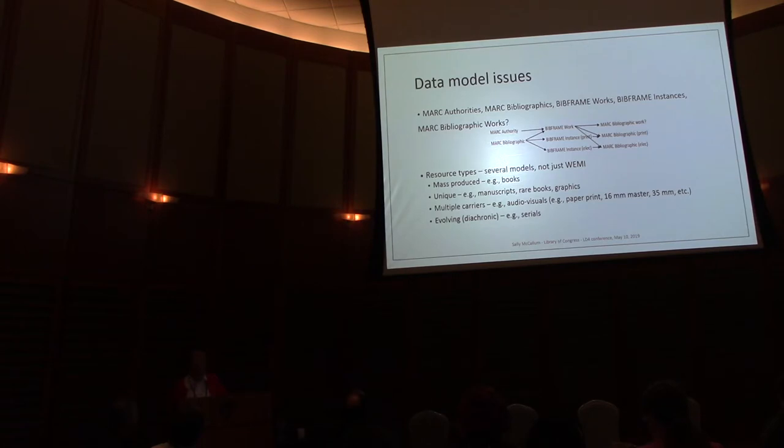We also find that for resource types, there are actually a number of models. They're not all just weenies. I know in our community we like to talk about that and we use that very casually, but it's not true. We have our mass produced books and they are pretty weeny. They work well with that. But we have a lot of unique material, and the unique material may be several of the same thing, but they actually are all different works.